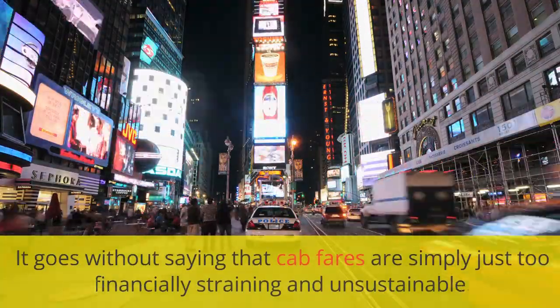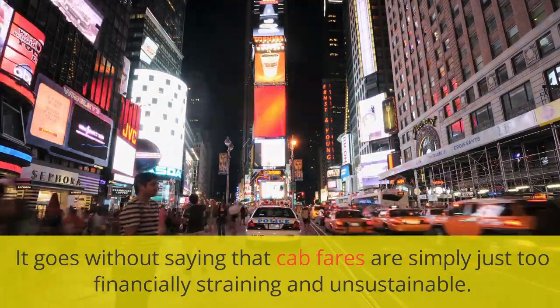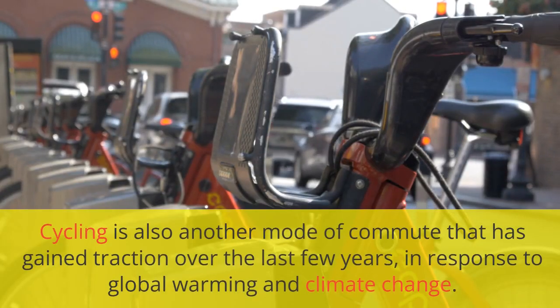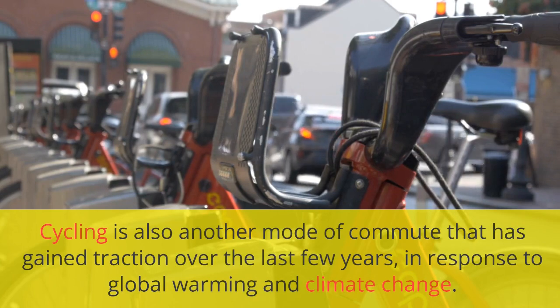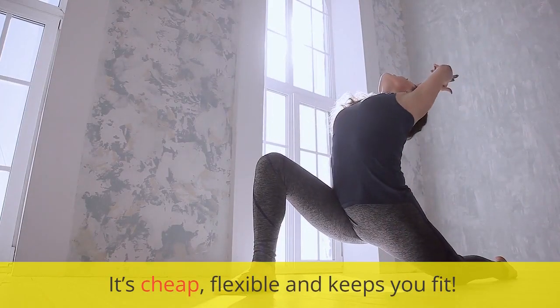It goes without saying that cab fares are simply just too financially straining and unsustainable. Cycling is also another mode of commute that has gained traction over the last few years, in response to global warming and climate change. It's cheap, flexible, and keeps you fit.